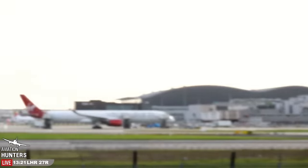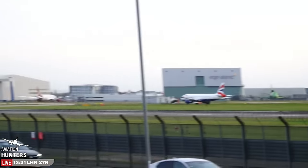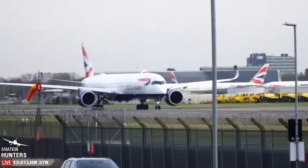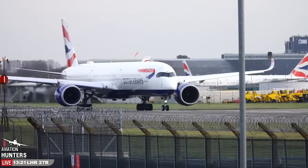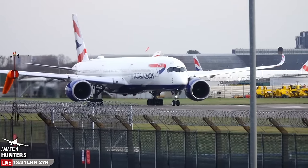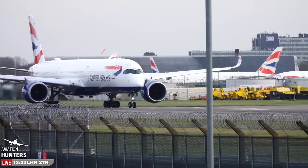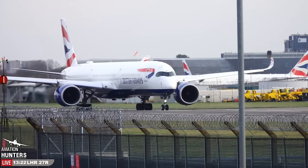Off it goes, amazing. Now, as I said, we will have the Qatar Airways, the Etihad Airways, and the Emirates A380 departing very, very soon as well. So make sure to stay tuned for them if you like the A380 action, of course. We've got an A350, though, up next.